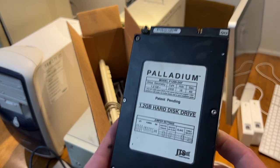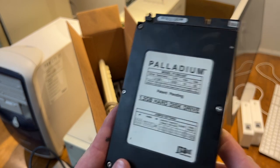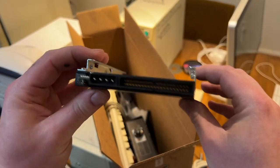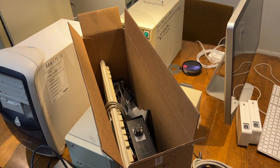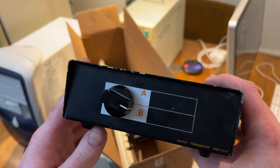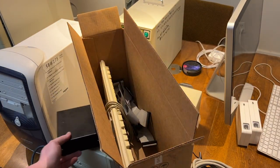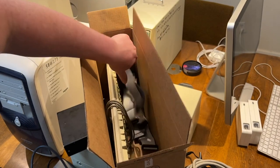We got a hard drive, 1.2 gigabytes. Amazing. Look at how thin it is though. And it's got these special brackets on it to make it the same height. It's different. Got some switch here. I thought, you know, I don't really have a use for it, but it's a nice metal box. You know, it could be used for a project or something. Got a whole bunch of cables, nothing too amazing there.